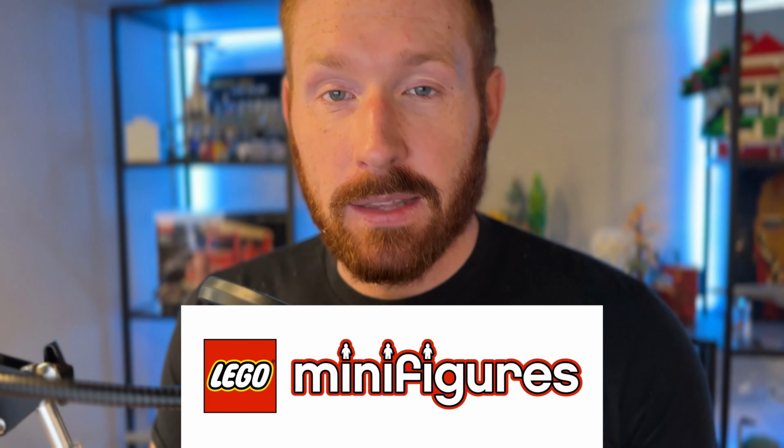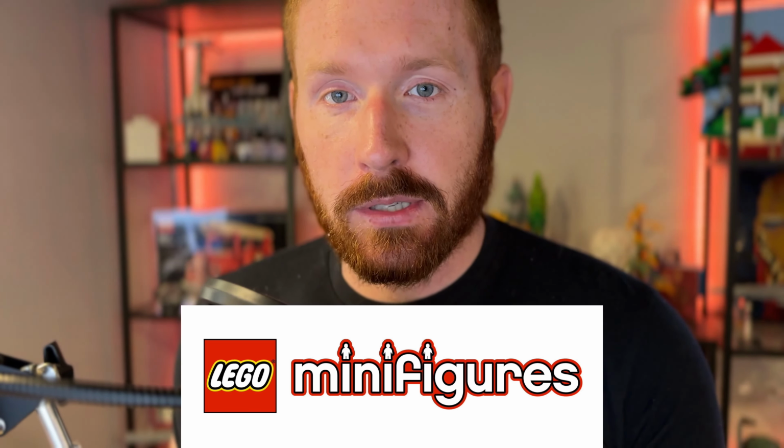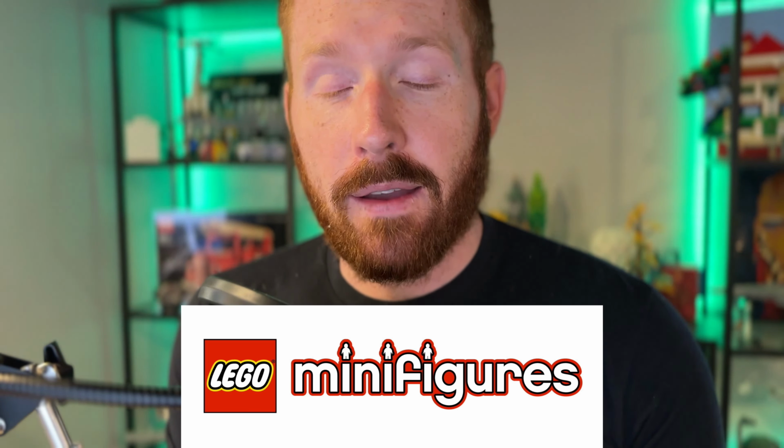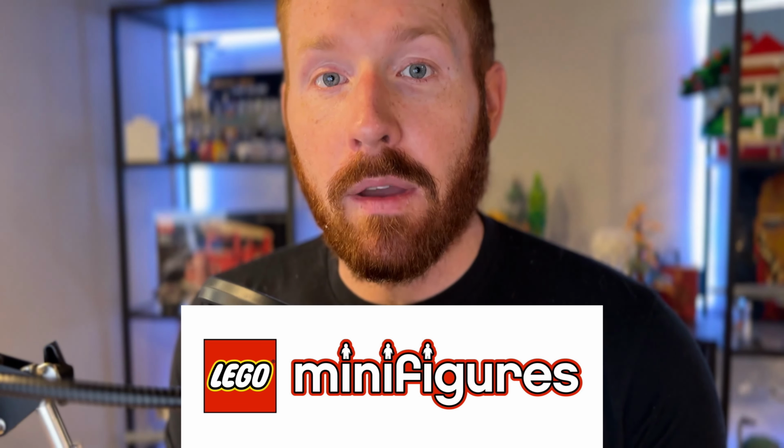Minifigure Series 27. We're at 27 collectible minifigure series. We just had the Dungeons and Dragons, and this one is going to go back to the similar way that they've done it with some creative figures. They already have kind of the list out, so I'm going to read through them so you can see what we're expecting, probably in the October, November timeframe.